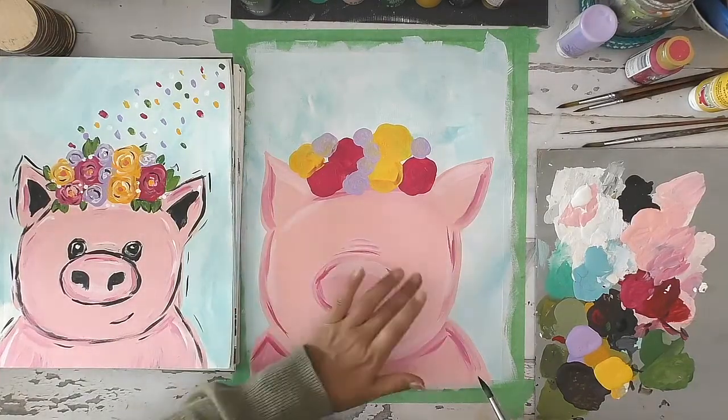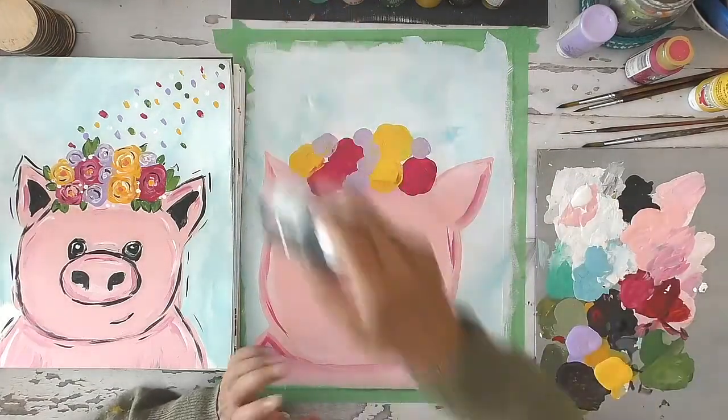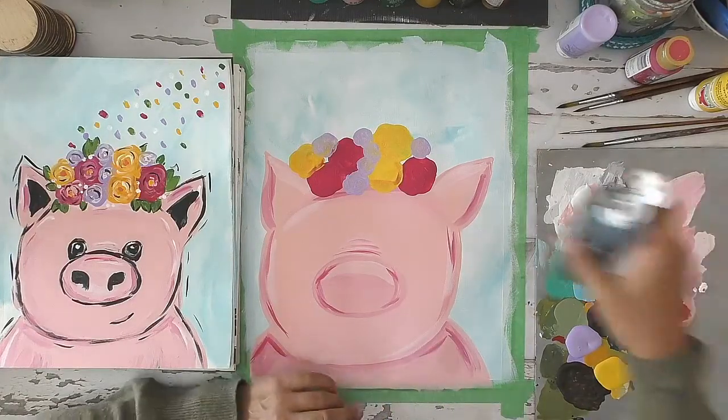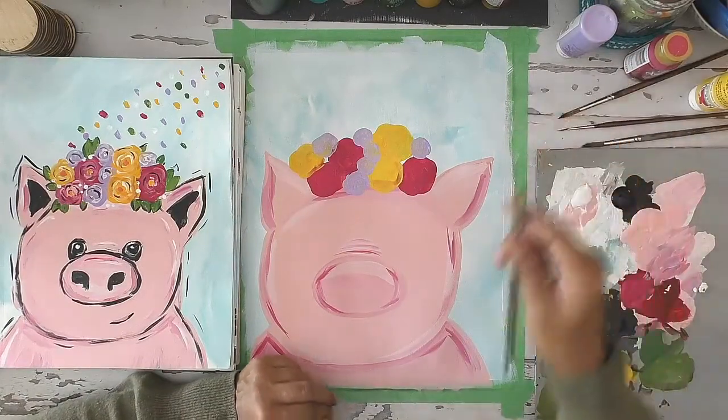Let's see how my little pig here is doing. I think we can move on to filling in the ears and the eyes and the nose while our flowers dry a little bit. So we'll get a little bit of black out. I'm gonna drop down to a smaller round.